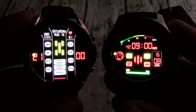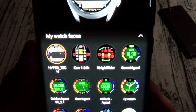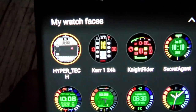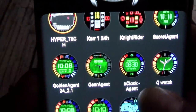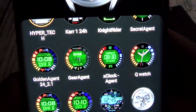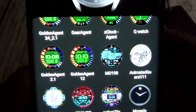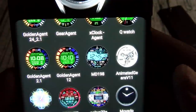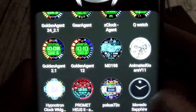All right, so let's wrap this up. All right, so real quick, let me show you the names of all of these watch faces so you can find them for yourself. So look closely. You had Hypertech, Car 21, Knight Rider, a bunch of secret agents, Golden Agent, you had Gear Agent, X Clock Agent, Q Watch, Golden Agent 2.1, Golden Agent 1.2, MD 198, Animated Gears. I'm trying to see if this is in focus. Animated Gears.